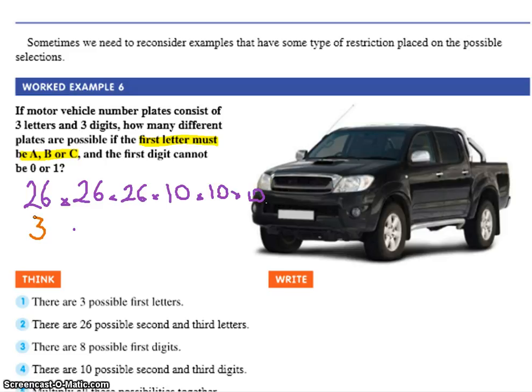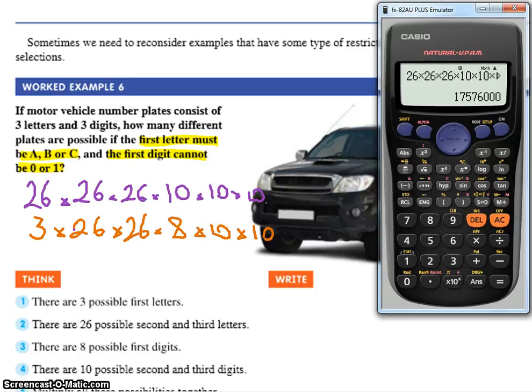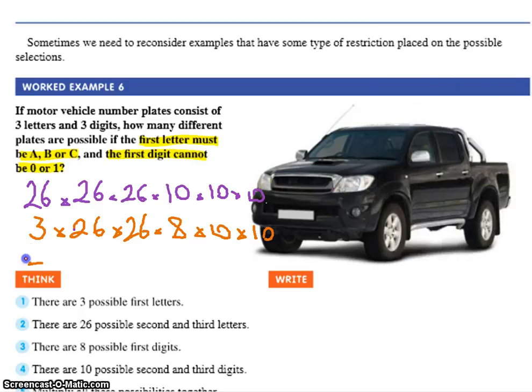Then how many for the second letter? 26. Yeah, we're back to having no restrictions. 26 and 26. Then the first digit cannot be a 0 or a 1, so we've only got 8, then 10, then 10. So 3 by 26 by 26 by 8 by 10 by 10. That brought it down a bit. $1,622,400. So that's about a tenth of what there would have been just by making those two restrictions.